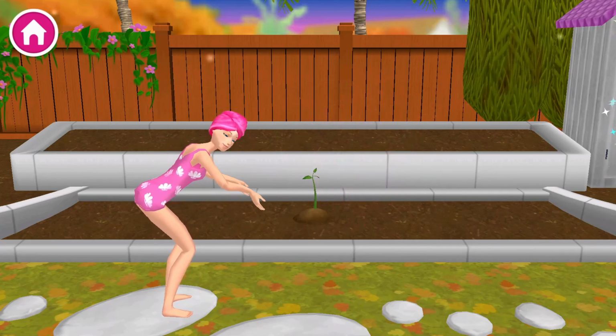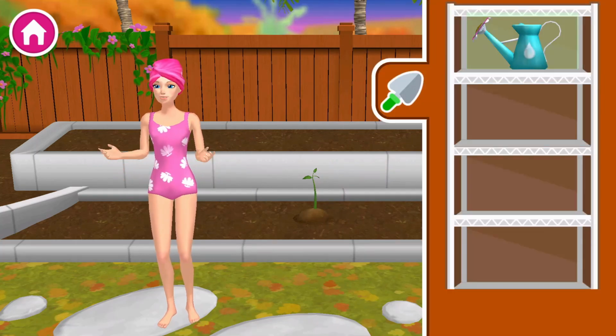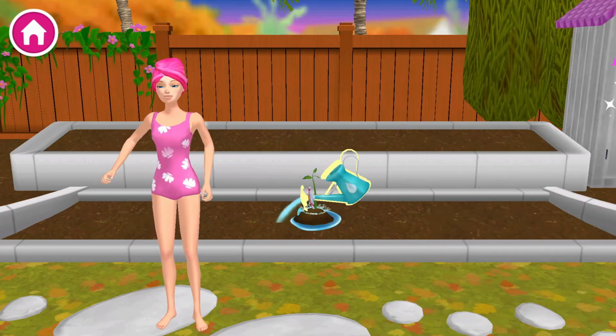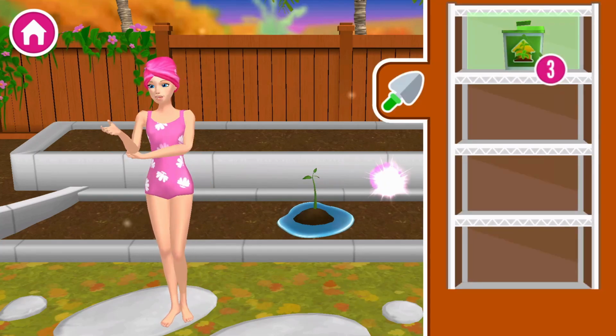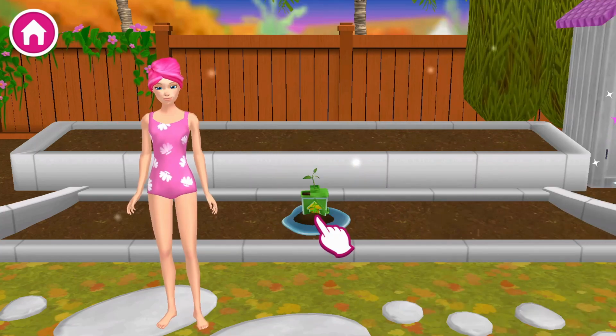Cute! Now, if we want that seedling to grow, it'll need lots of water. Grab the watering can and hold it over the seedling. Plants grow faster. Now we just need to wait. Although, let me show you a neat little trick. Here is some fertilizer. Try using it on your seedling. Drag the fertilizer to your plant.